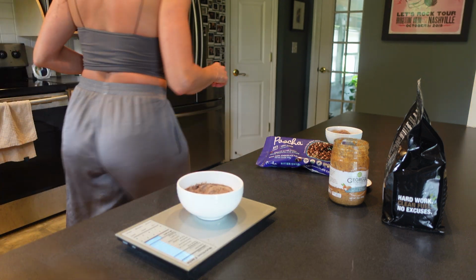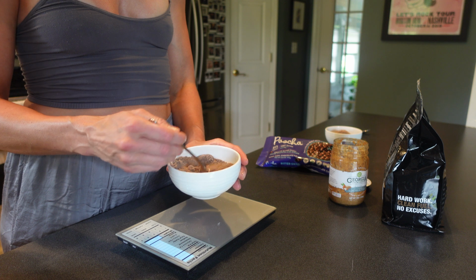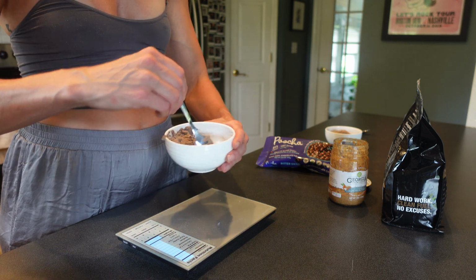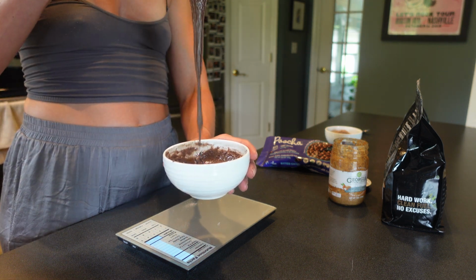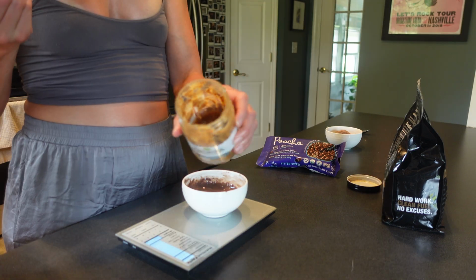All right, and then we'll mix this up. Oh, I'm telling y'all, this is the best snack. If you get a sweet tooth at dinner, make you a little protein pudding because it is so good and it will keep you full and it will get you to your protein goals. Okay, so we got like a pudding consistency, and then we're gonna do a little bit of almond butter in it. And I'm actually running low.